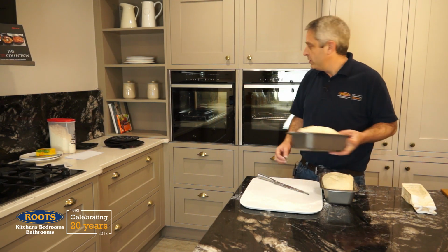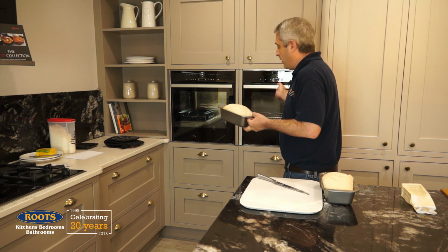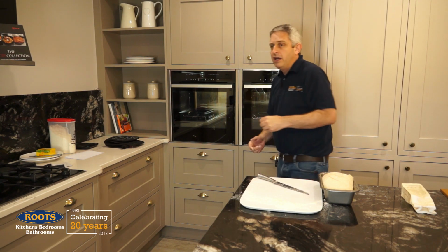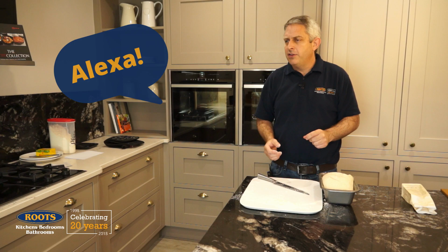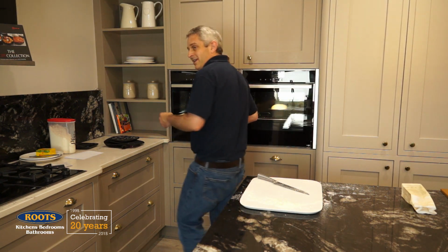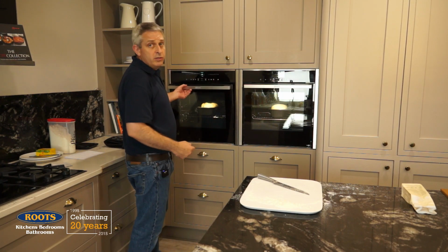So for the first one, we'll go in the oven that's already running. This is the regular oven. So that goes in there and we say set timer for 30 minutes. For this oven, 30 minutes, starting now. For this oven, we'll use the automatic program.